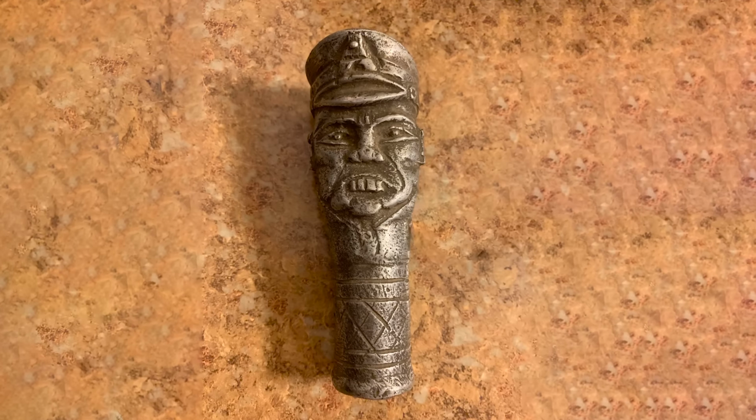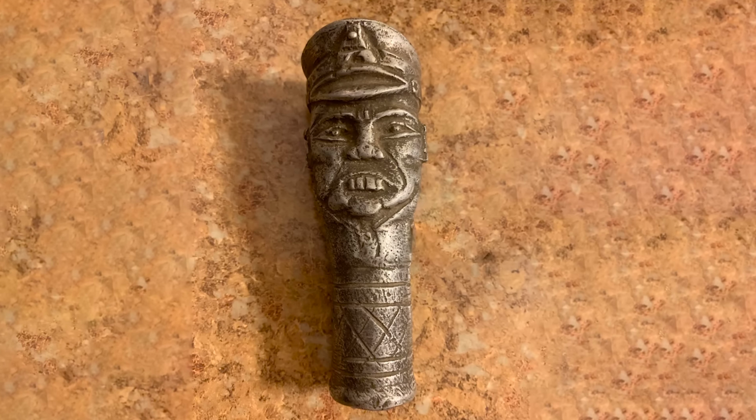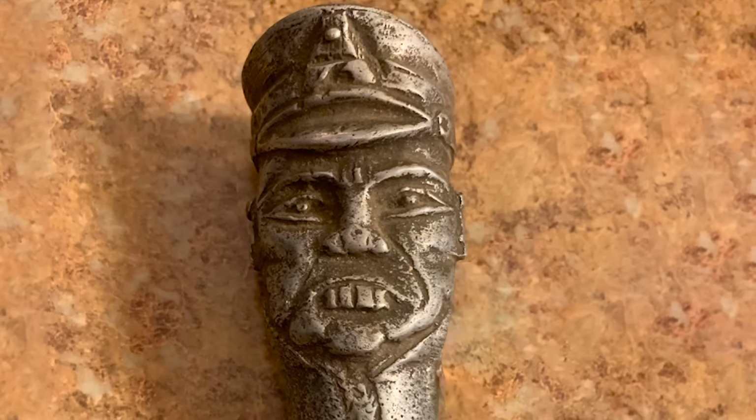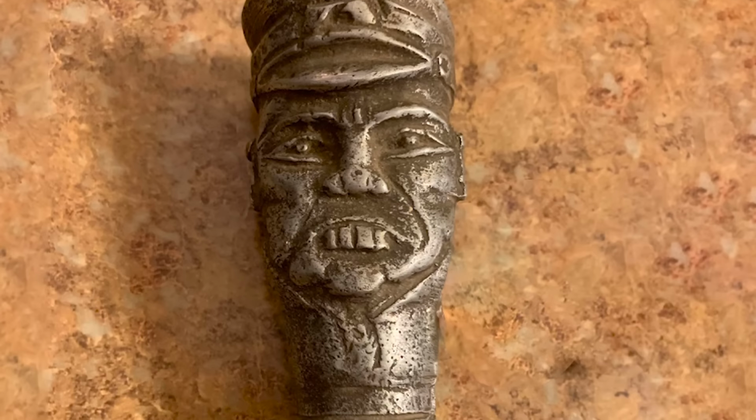I found this metal object with a face carved into it, wearing a hat that resembles the ones worn by Japanese officers during World War II. It weighs about a pound and appears to be made of iron. Does anyone know what this object might be?